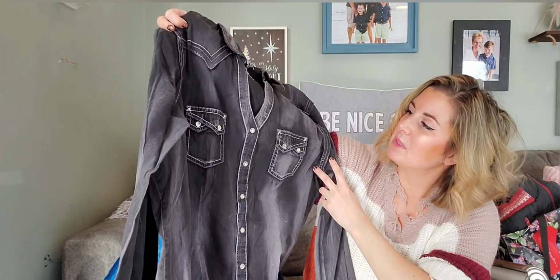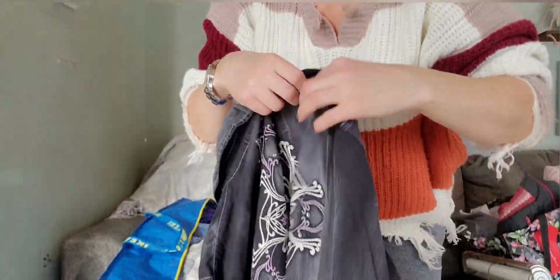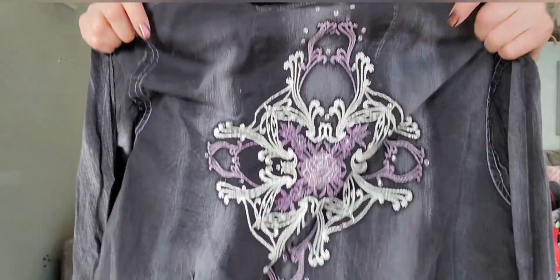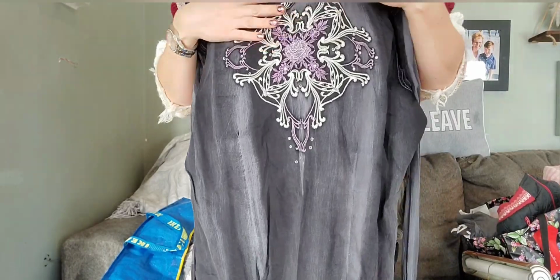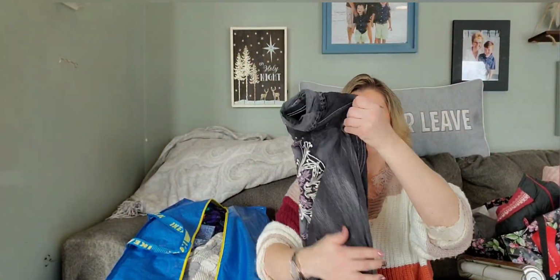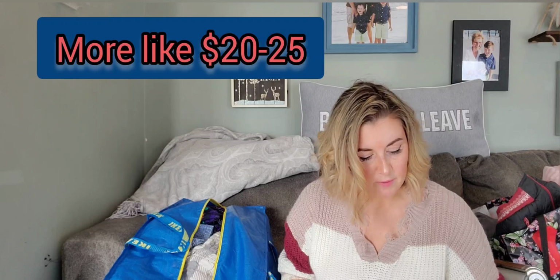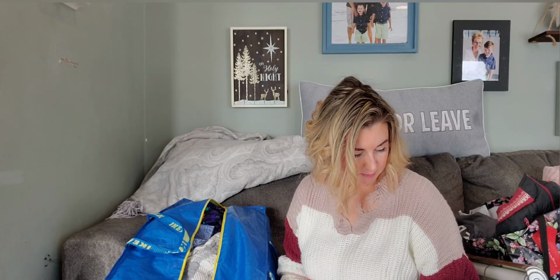Has pearl snaps. It has purple stitching with the frayed edges, but the embroidery, the thick embroidery with the rhinestones, I think will do really well with this. I'm just going to guess off the top of my head $30. If it's different, I'll put it in the corner, but again, if it would have been a small, I probably would have left it behind, but it's a women's extra large, so I went ahead and picked it up.